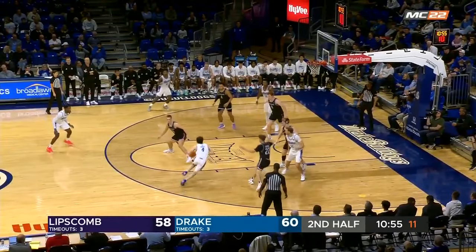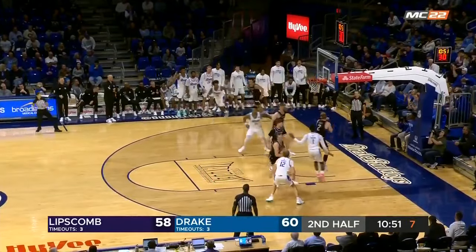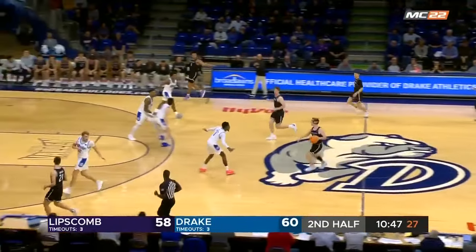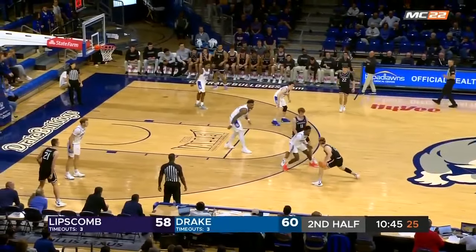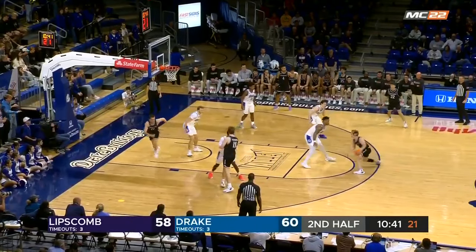DeVries looks inside. Now Enright with the penetration. Out of the corner, the shot by Wright. He's hit a couple from there tonight. Not this time, and Pruitt's got the rebound. Lipscomb can tie it with the two, take the lead with the three.